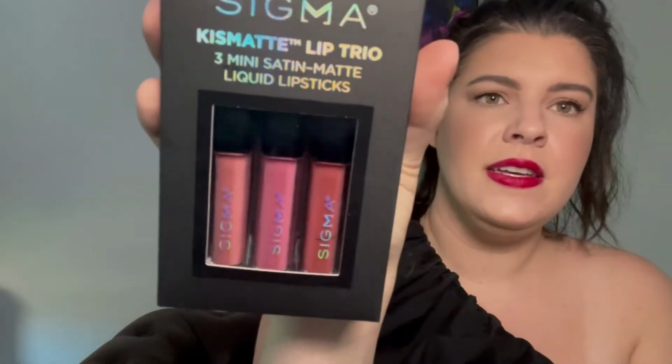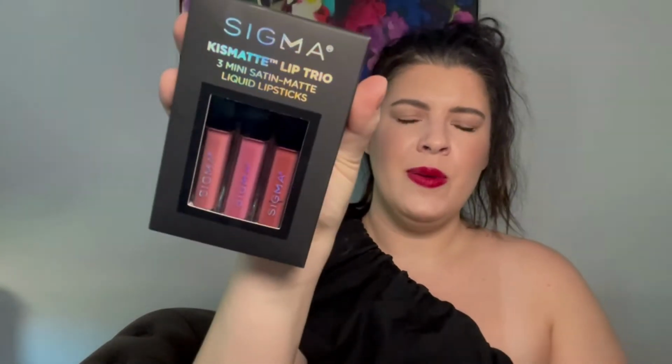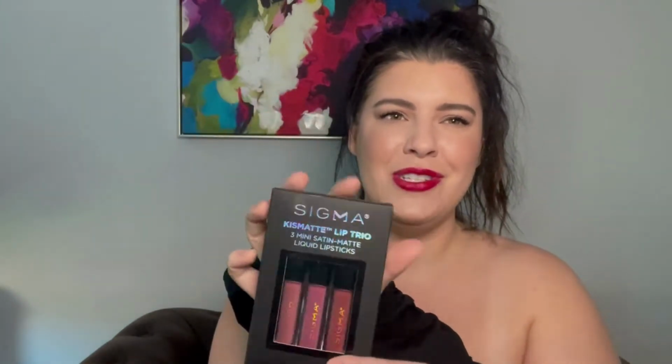Seems pretty nice. And then there's also this little lip trio, Kismet, 3 mini satin matte liquid lipsticks in various colors. I did look up the swatches online of these. I wasn't loving the colors of them just on my fair to light skin tone. So one of them is New Mauve, which is a warm nude mauve, then Awaken, which is a dreamy pink rouge, Fable, which is a dark satin raspberry. None of those that I absolutely need, so these two will most likely be going to You For Me, which I'll put in the corner of what that exactly is, so hopefully I can earn some money back from these little freebies.